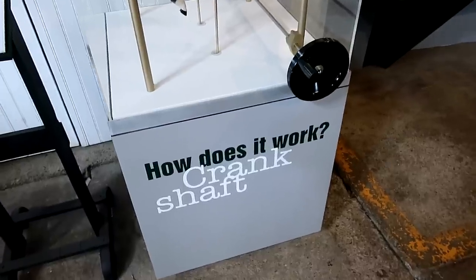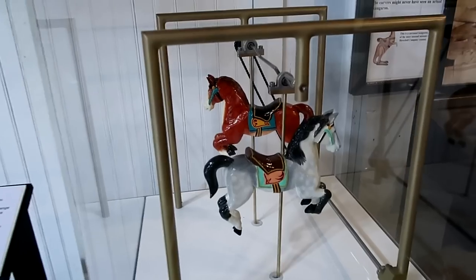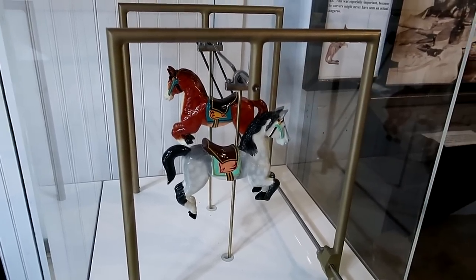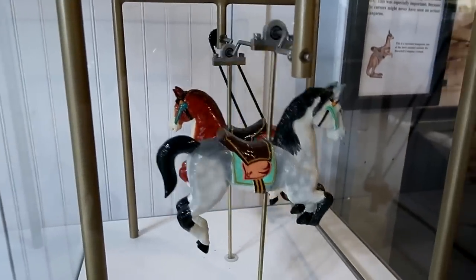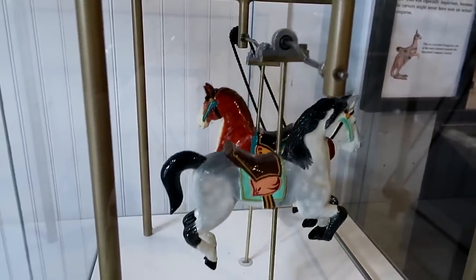Here you can see how a crankshaft works on a carousel. You can see the horses there, they're mounted on this beam above them. Then we turn the crank there, and you can see how it turns and causes the horses to gallop.